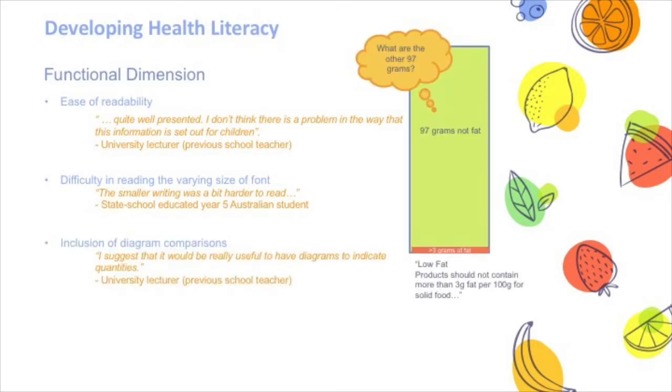Another issue is that there were no pictorial representations of the information outlined on page 9. The university lecturer noted that you get quite a lot of information from diagrams. Since the information on that page is quite wordy, the inclusion of diagrams would play to the strengths of students who prefer to process information visually.